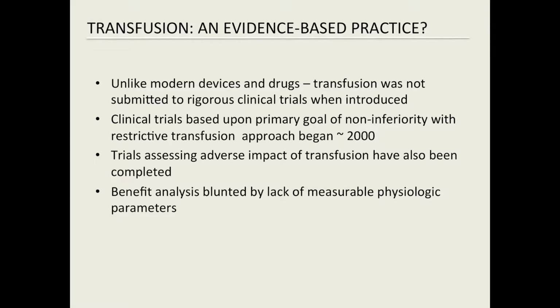Well, we've talked some about evidence-based practice. That's kind of a word that wasn't existent when I got out of med school. We just did stuff. But now the mantra is evidence-based practice. And for transfusion, sometimes I think, when you look back at those guys in the Civil War, you think, well, they were really a bunch of numbskulls. And we might be thinking that way when we look back at us today as well. But unlike modern devices and drugs, when something comes to market now, you have to prove that it works.